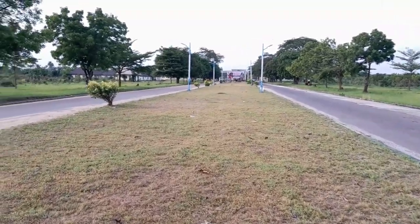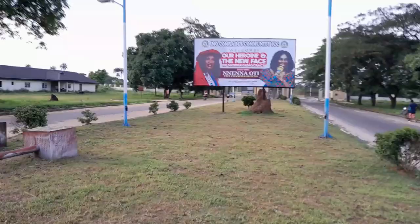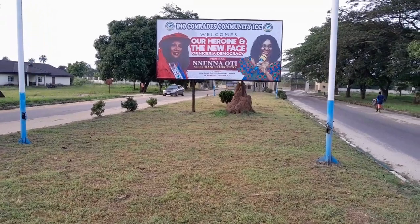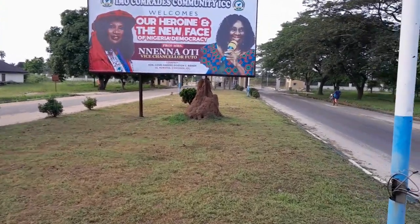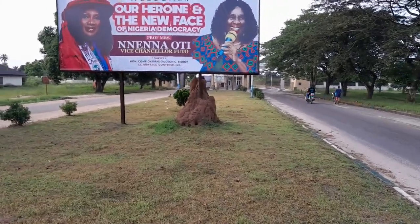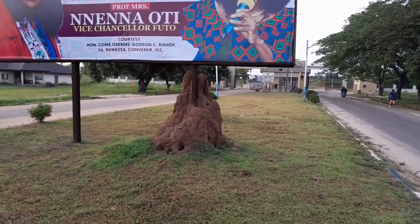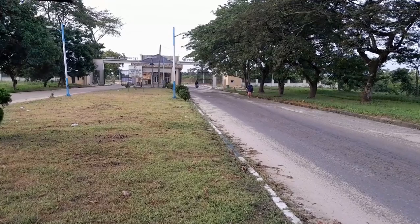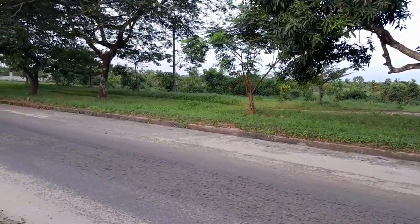So, guys, we are heading to the FUTO entrance gate. So, as you can see on that signpost, that's our Professor Mrs. Nenna Otti, the Vice Chancellor of FUTO. Right. So, as you can see, the beautiful natural environment we have in FUTO.